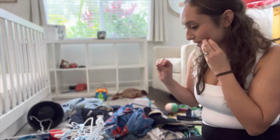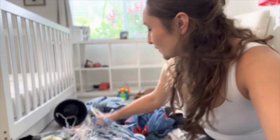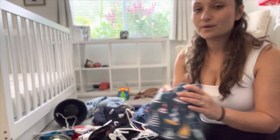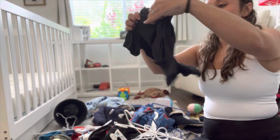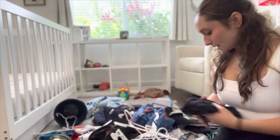Okay, so we're getting down to the last little bit. We have so many empty hangers already, which I think is a great sign that we really did go through it and we're selective with what we decided to keep. We have just a few little things left, and then I'll start putting it back in the closet.